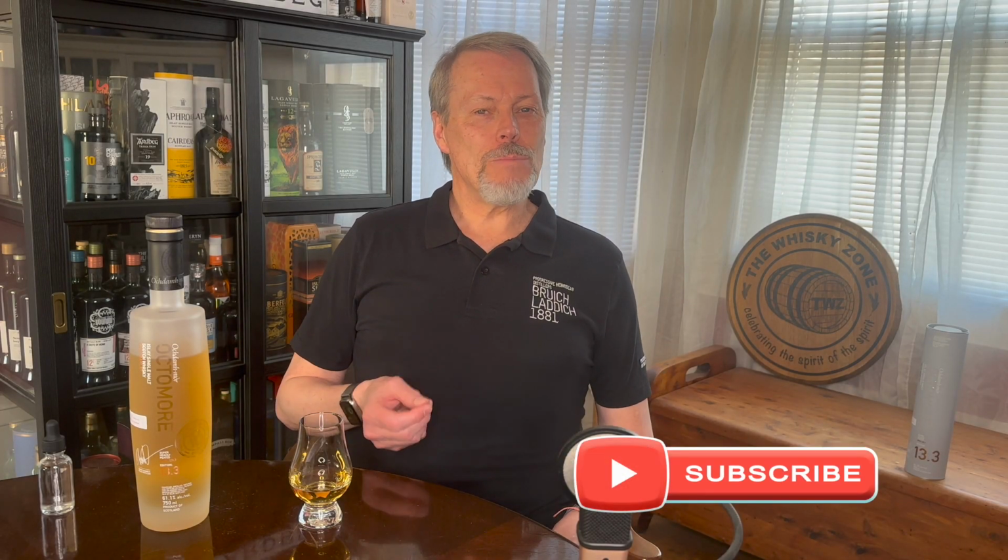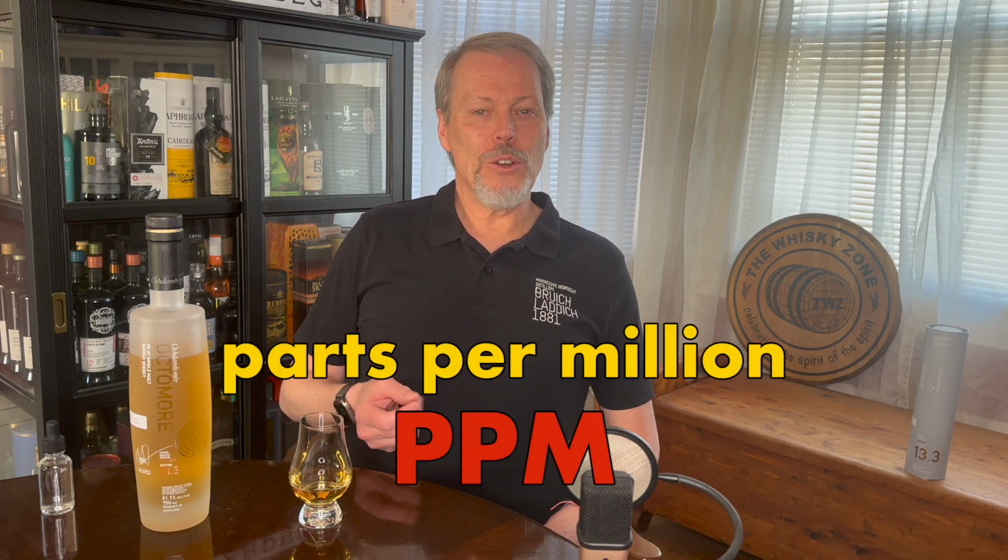Without getting into too much science, that smoky, peaty flavor you find in some whiskeys comes from the phenol content of the malted barley that's used to make the whiskey. And this is measured in parts per million, or ppm. Now, if you buy a whiskey that has a ppm in the 30 to 50 range, there's a good chance that you're drinking a fairly smoky, peated whiskey.